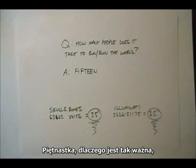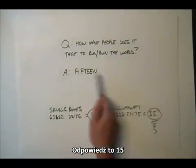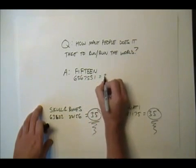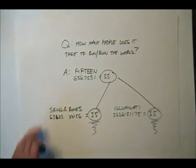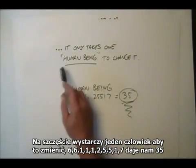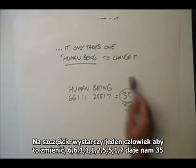15, why is it so important? Question, how many people does it take to run or ruin the world? And the answer is 15. But luckily for us, it only takes one human being to change it. 66111255517 come together to give you 35.